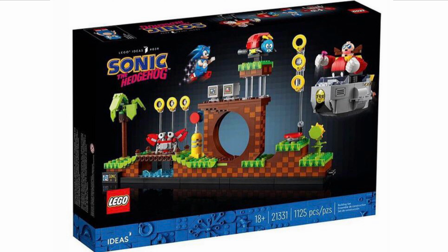And then next up, we have the brand new Lego Sonic set that has been officially revealed by Lego. Overall, I think it's a really good looking set. Definitely will buy it, mainly for the Sonic minifigure. I know that it's not exactly the same as the original idea submission.